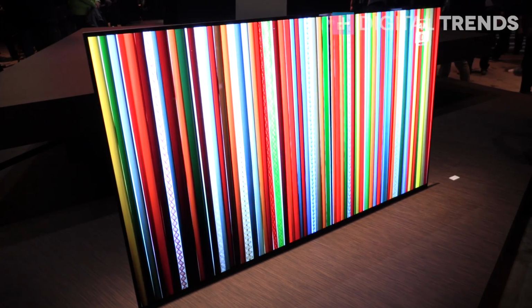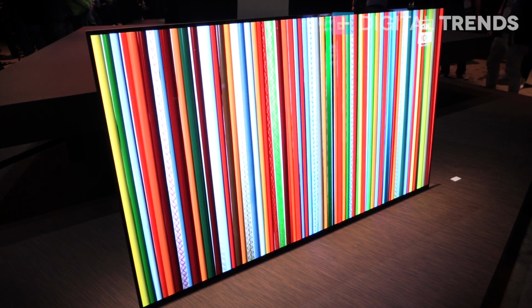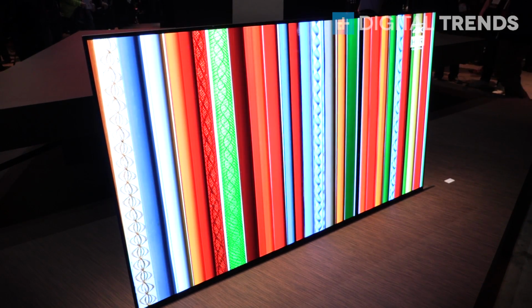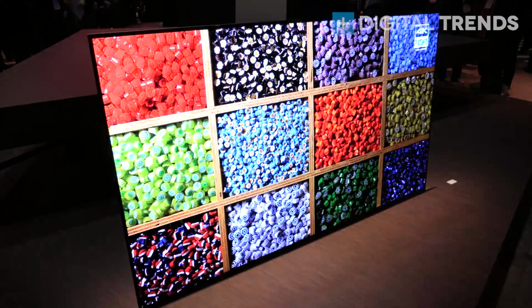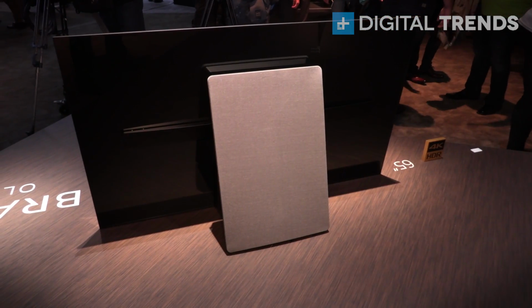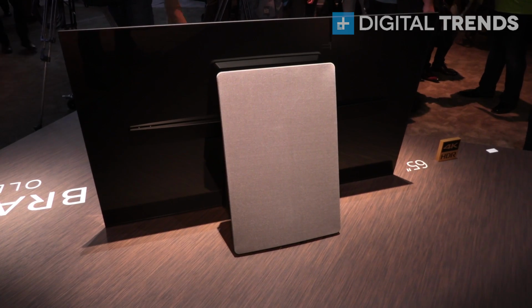There are no independent speaker drivers anywhere. It uses the display panel itself to vibrate and create sound. We haven't had a chance to give it a listen yet. I'm really excited to check that out, and I think it's a very good idea because when you're talking about such a thin TV, it's hard to fit speakers in there. Sony seems to have come up with a pretty clever idea to address that.